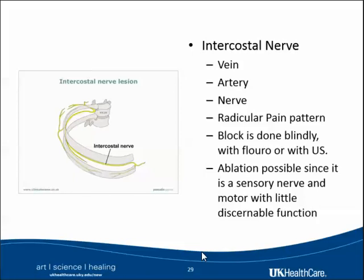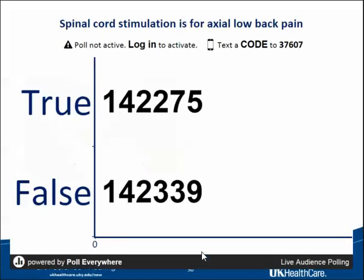With each intercostal nerve runs the vein and the artery. It is a radicular pain pattern. People get burning and dysesthesia across a band or down into the abdomen. Okay? The block is often done blindly. You just walk off the inferior aspect of the rib and angle up, and that works pretty well. You want to come out here sort of on what's called the angle of the rib. When we use fluoroscopy, we'll pick it up right there as it comes off the spine because it's a little more reliably placed. Ablation is possible since it is a sensory nerve and motor has little discernible function. Okay? Beating that dead horse.